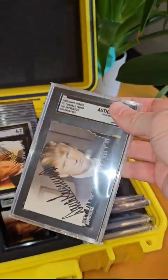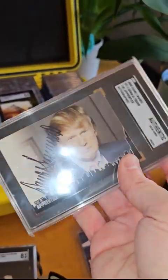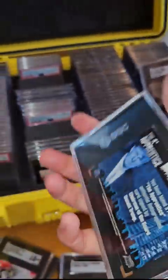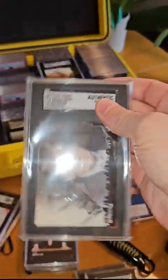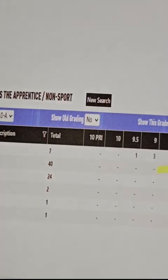So 35% of all of the on-card autos of Trump from 2005 are this one, the DT2, the pink tie. And basically the other 65% are the red ties, DT1s. So there's 2 times more DT1s than DT2s. There's 64 SGCs now. There's only one 8.5 for DT1 and one 8 for DT2.